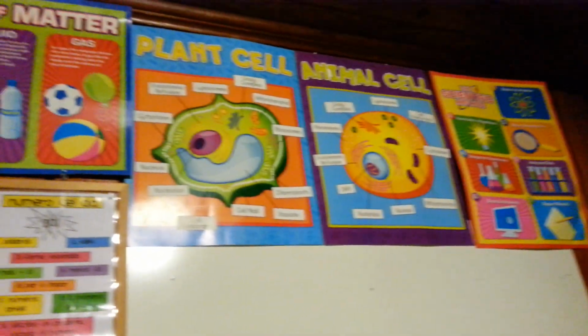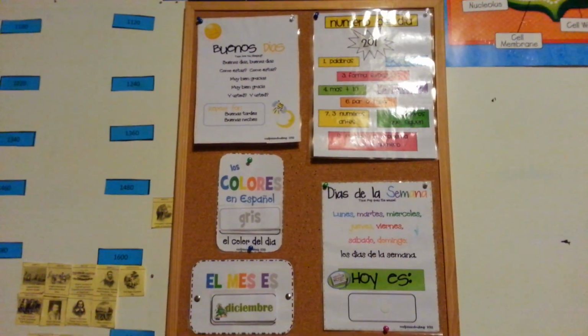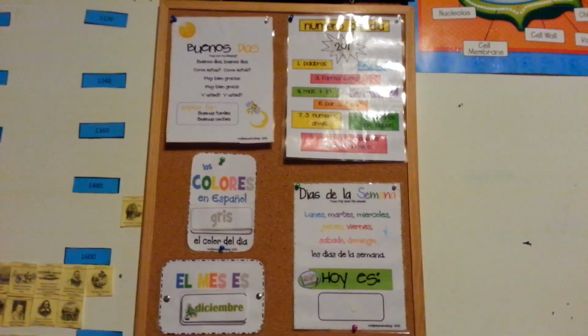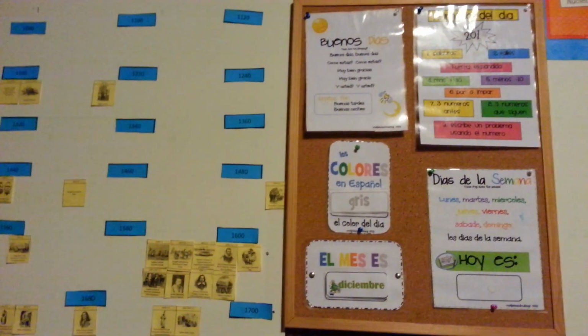Our boards, I haven't finished yet, but putting up all of their different little posters and things. They have their little daily Spanish board, trying to incorporate their Spanish into everything they do. So making sure they start using it for all of their subjects and calendars and things of that nature.